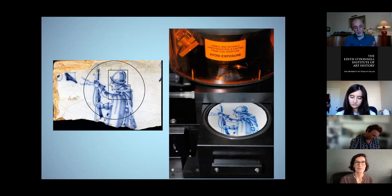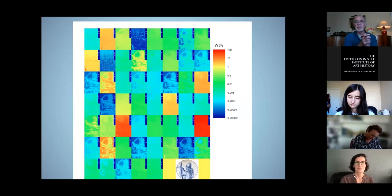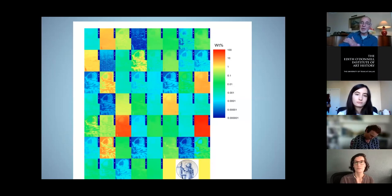The material is removed, but only in a way that hardly shows there has been any activity on the surface. It doesn't destroy the object in its own right, like some techniques. But the point about that would be that this is the kind of image one gets from all these elements. Every rectangle here is a different element. And as you see, some of them have very much the image represented only by the fact that where the blue is, there is that element.